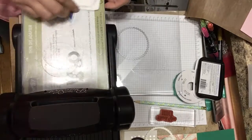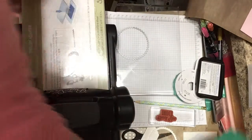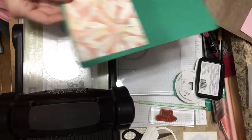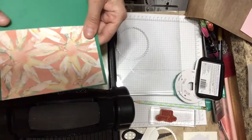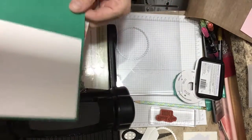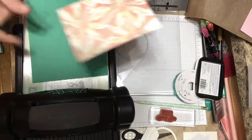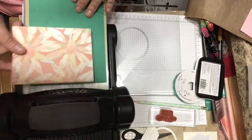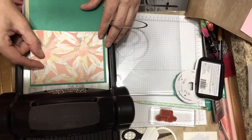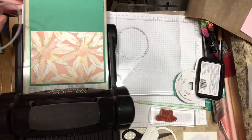Now this is my card base. I actually have already glued my white piece down to that side. This is my layering piece here. I want to make sure I have where I want to put it, so place it on the card where I'm going to have it.